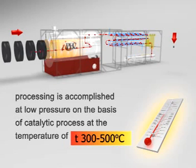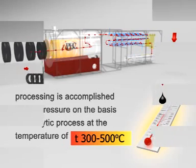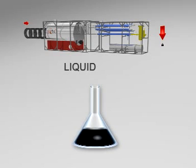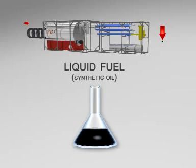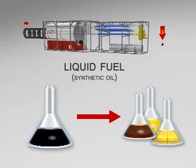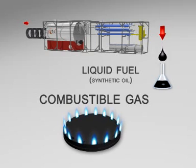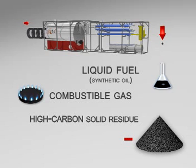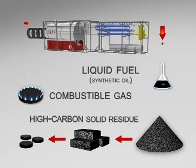Processing of old car tires by the suggested equipment enables to get the following products: liquid fuel, synthetic oil, used as fuel for boiler units, a substitute for fuel oil. Possible fractional distillation enables to receive components of petrol, paraffin oil and diesel fuel. Combustible gas is used for operation of the equipment itself and other needs. High-carbon solid residue may be used for production of fuel bricks, pigment dye, solvent.